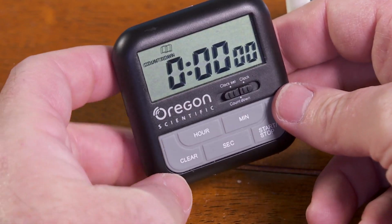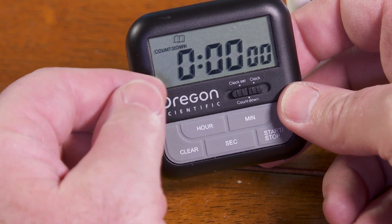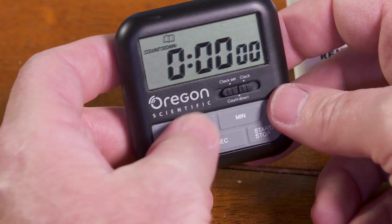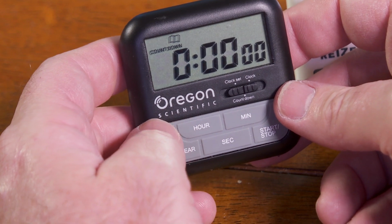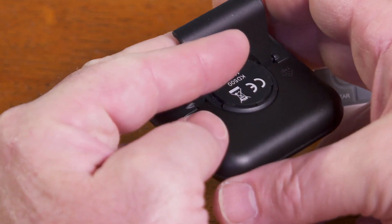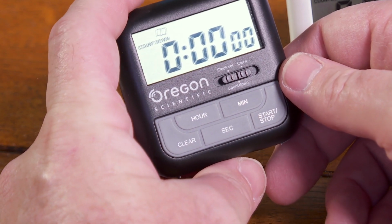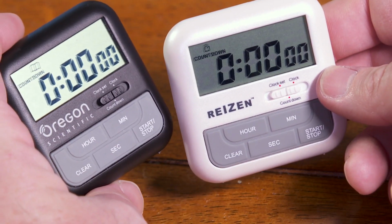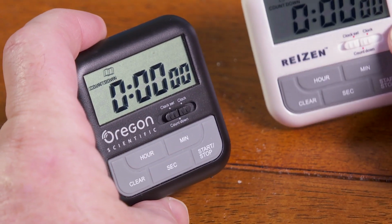The Oregon Scientific one, I saw the description on Amazon, said that it had a radio-controlled movement. So I thought, well, that means atomic clock. And so I was a little dubious because the official Oregon Scientific website had an owner's manual that did not say anything about atomic timekeeping or radio control. So the description I saw on Amazon was wrong. This one, the description didn't say anything about radio control or atomic timekeeping, so be it known that it does not have atomic timekeeping, but that's okay.